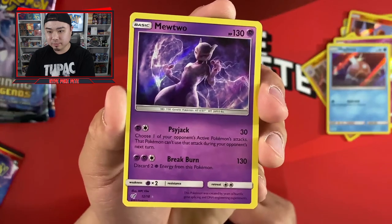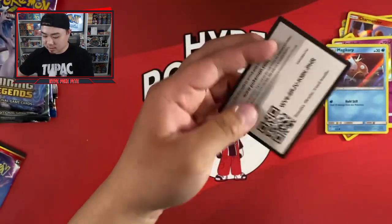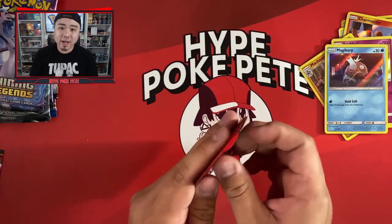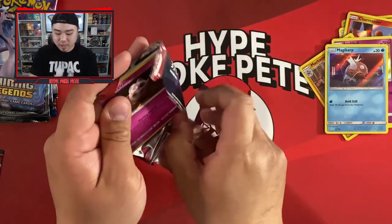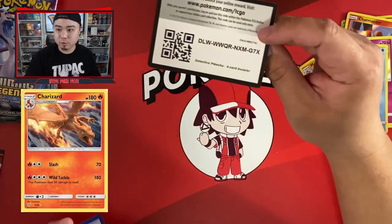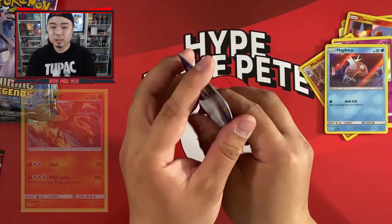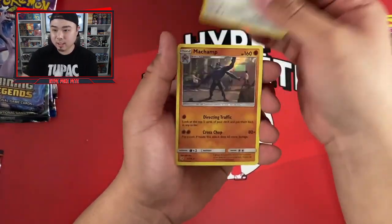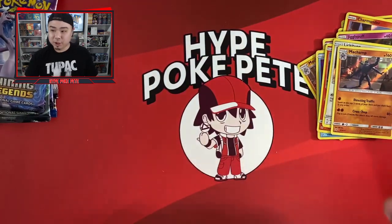This is pretty sick. This is pretty cool. I'm gonna sleeve that, obviously. And Detective Pikachu right there. A little code card action for you. Next pack. Let's see if we can get that Charizard, right? I mean, that's the chase card, right? Or is Mewtwo the chase card? Not really sure. Let's go and see. Jigglypuff, Charmander, Lickitung, and another Machamp.